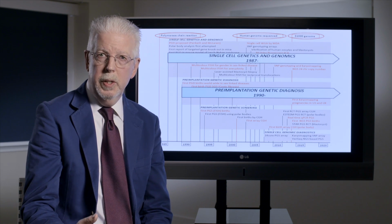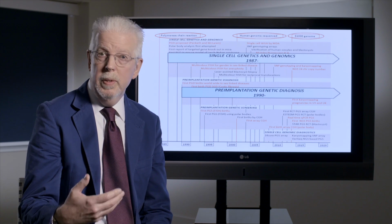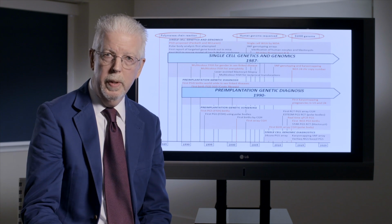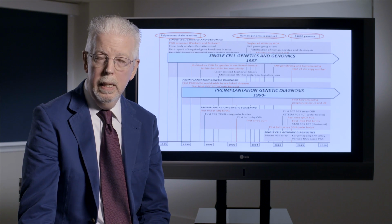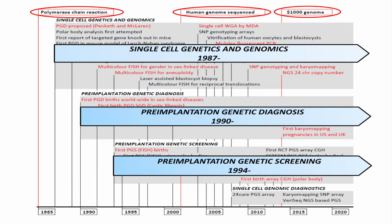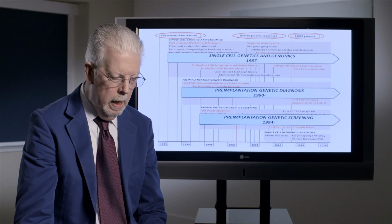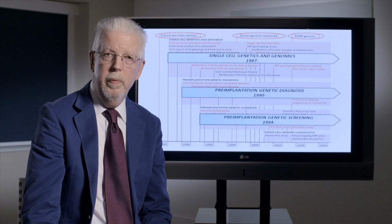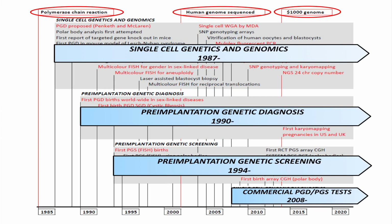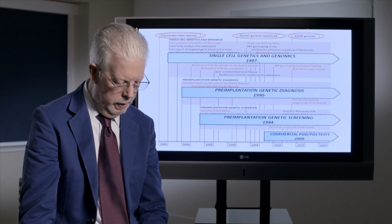We then moved on to techniques such as fluorescent in situ hybridization to look at chromosomes in an early embryo, and that gave us at least an inkling of the very high incidence of chromosomal abnormalities. And people began to think that perhaps we should screen for these to avoid transferring non-viable embryos. And so the first attempts and the first births occurred as early as the mid-90s, in 1994, and have continued since then, despite adverse randomized controlled trials. But we've really only had commercially available PGD and PGS tests for a few years, starting in 2008, as we'll see, with array CGH platforms that now enable us to have much more control and much more accuracy of the tests we carry out.